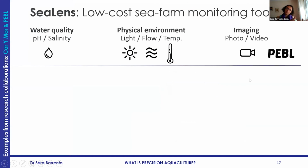So now this is Karamor. They had difficulties in trying to get the licensing. They now want to expand and they want to find new sites. And this is where the precision comes in. And then there is a company that is also collaborating, which is Pebble.